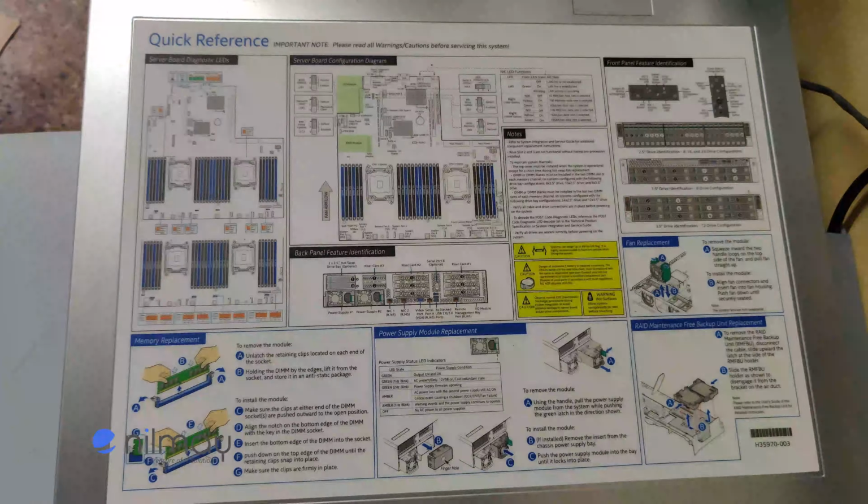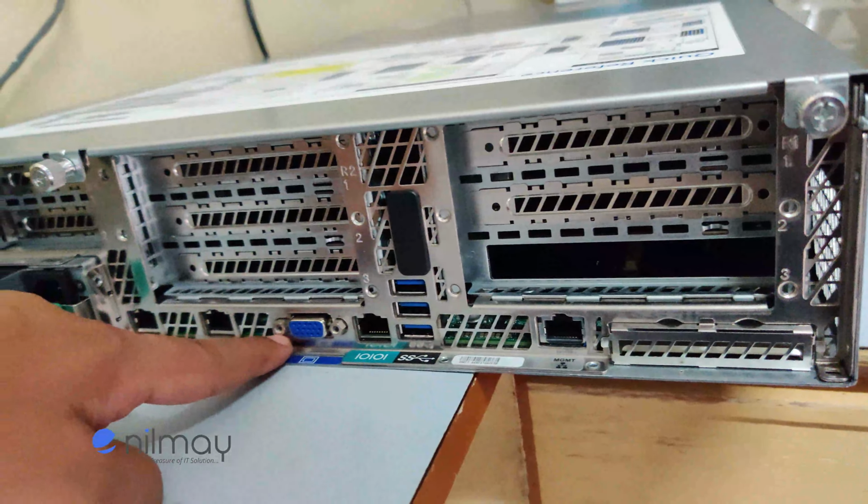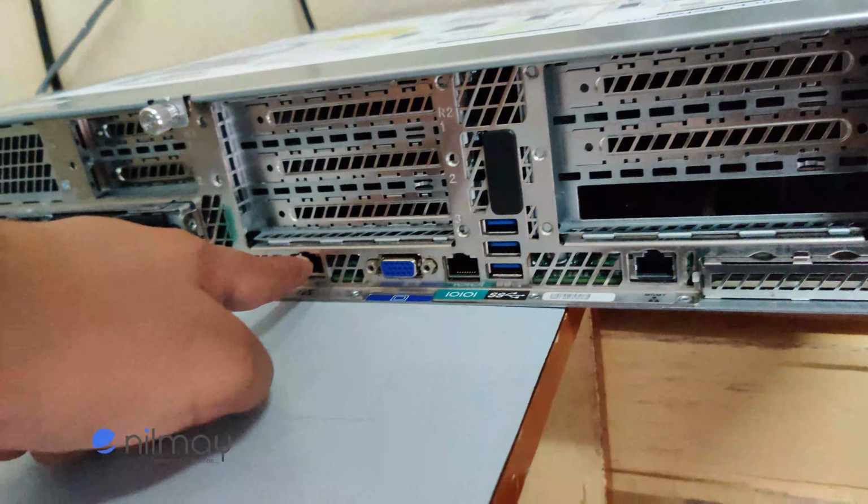This is the back side of the board, which has one management interface and 2 1 Gbps, 2 10 gig LAN ports. Server has redundant power supply, both 1100 watt. The front, it has 8 hot swappable hard disk ports. You can see over here.